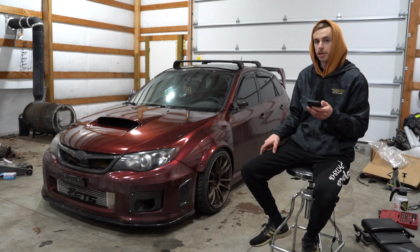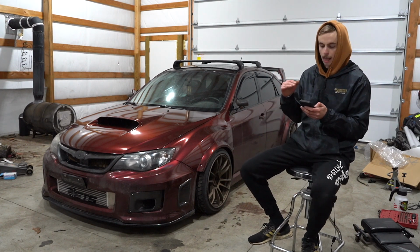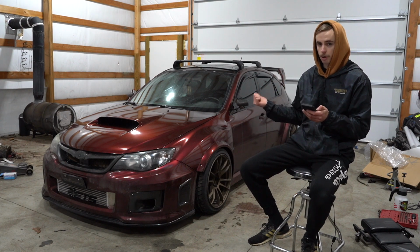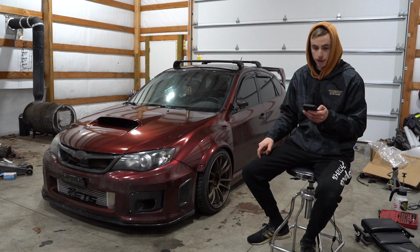Moving on to the rear adjustable lower control arms. I have the PBMs, which makes the car sit a lot lower than it would stock. I was gonna go Cusco's, but a guy locally had these PBMs. They were pretty cheap and they work out pretty good. So those go for $360.